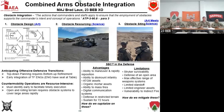And then the last piece I'll make, the last sentence there, open and rolling terrain requires obstacle systems to cover large areas rapidly. And that really stems from a question our lieutenant planner asked as we were doing a Plan X in preparation for going out to NTC. And that was, how are we going to use wire and our limited dozer assets to be able to close off terrain and these 11-kilometer wide mobility corridors like you'd see in the central corridor of NTC. And really good question for an LT to ask.